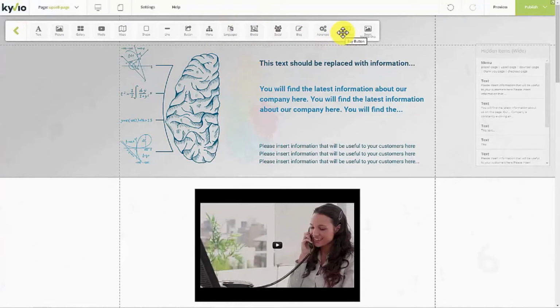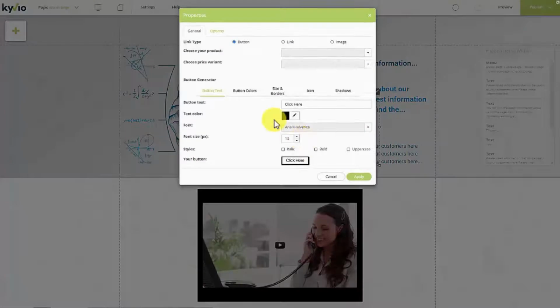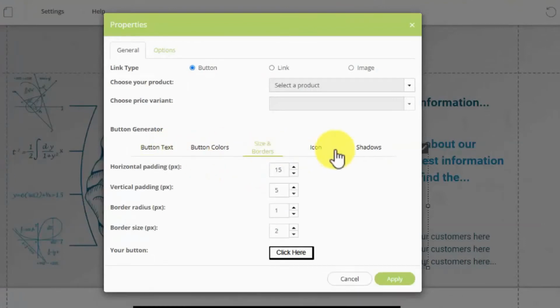The one thing I want to show you here as well is the buy button, which is pretty cool. If I choose the buy button, it places the buy button right here. It gives me the option to place it anywhere. Let's say I want to put it right here. Okay, that's in place. I can go and edit it, and then I can go to properties and customize it as I want. I can choose button text, button color, size and borders, icon, shadows, any of those things.